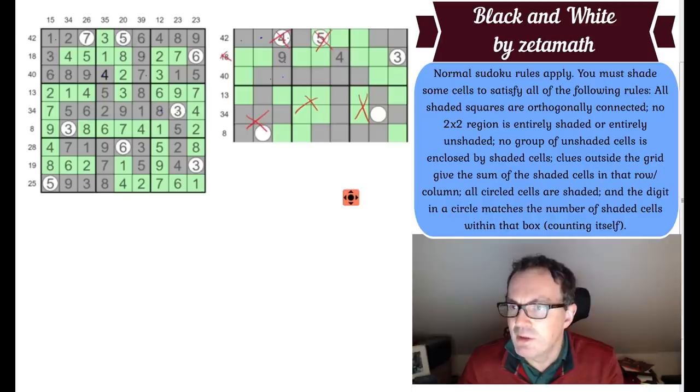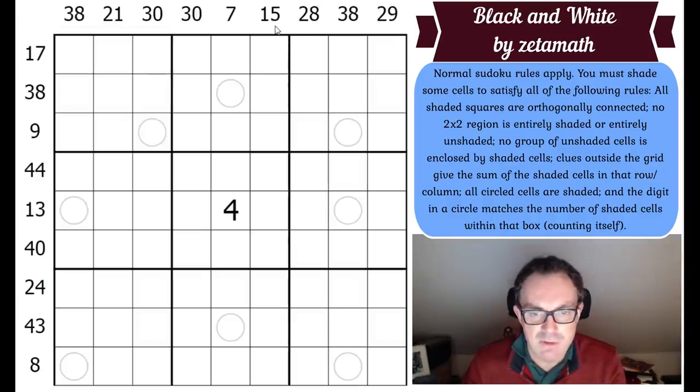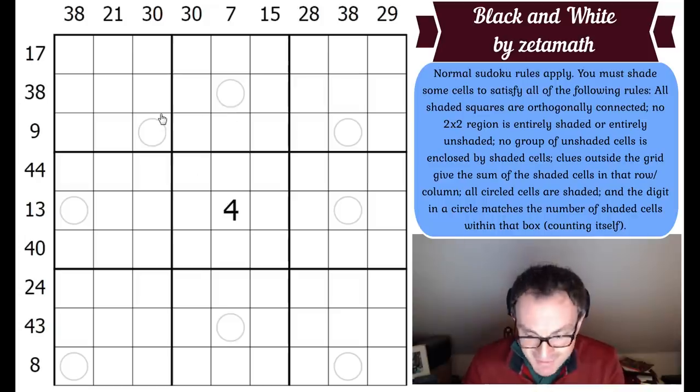How interesting. It's like a mashup between Sudoku and the logic problem Corral, if you've ever played that. Anyway, do have a go. The way to play is to click the link under the video. Now I get to play. Let's get cracking.